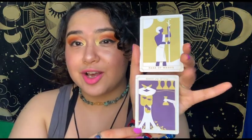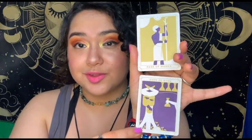Also, allergy season's about to start hitting, so I'm gonna need you to do everything not to get sick. Rest is very important. Now, with the Page of Wands and Four of Cups in the reverse, you feel stuck, you feel stagnated, you are a free spirit, and you feel like you are being choked down by the universe right now. You are feeling like your duties and your desires are very different, like they're on two ends of the spectrum.